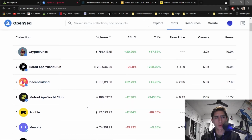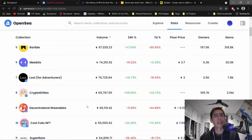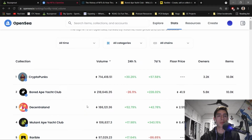Actually, as a matter of fact, let's go top five. Number three is Decentraland. Number four is Mutant Ape Yacht Club, right? That's really interesting. Number five is Rarible, which is like another NFT platform. And six is Meebits. Seven is Loot. Eight is Kitties. Nine, Decentraland Wearables. Ten is Cool Cats NFT. There you have it. Top 10 right there.